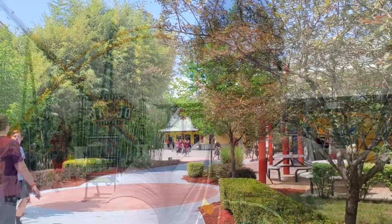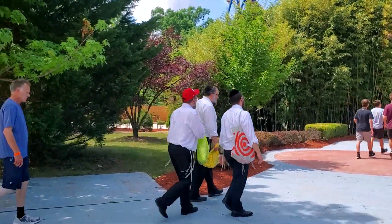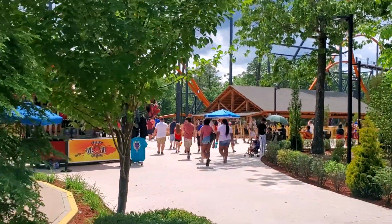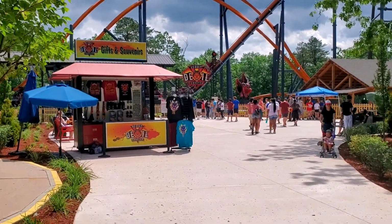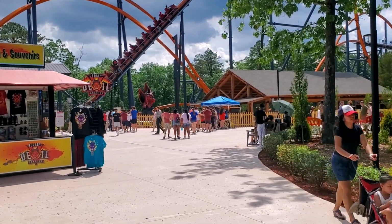Let's start this. Just backing up here for a second, we can enter over by where Nitro and the Congo Rapids walkway is, into this little area. They do have a little merch booth here. I have no idea if that's permanent or not. It looks like a cart on wheels. There is a little check-in tent over there where you can get a wristband.